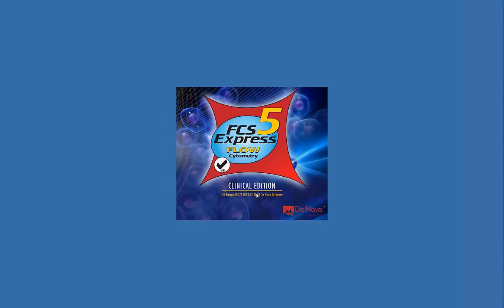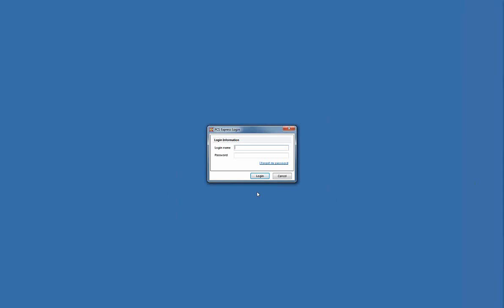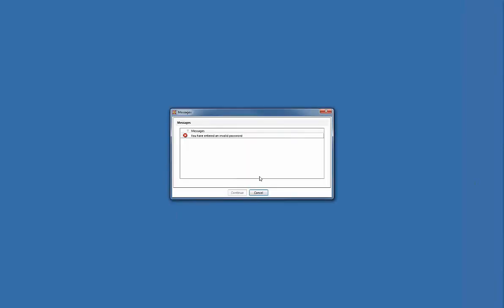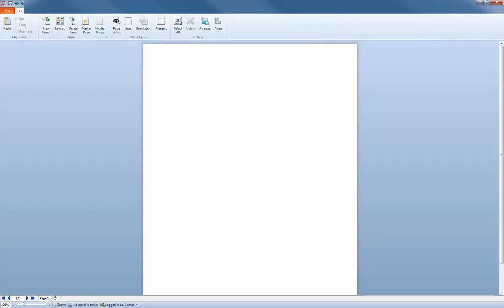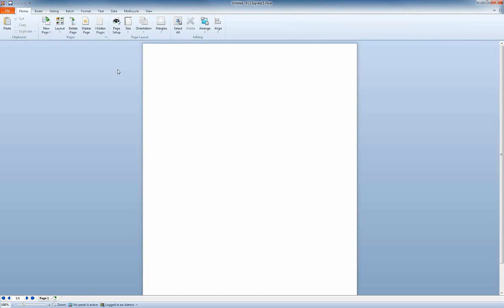So when FCS Express starts up, you can see the splash screen that tells you what edition you're using. So we're using the IVD edition, and then if you have security configured, it'll go to a login screen. In the login, you'll type your password. And a new feature in version 5 is, of course, if you forgot your password, it will reset it and email you the reset password. For now, I'm just going to log in, and apparently I entered an invalid password. So let's see if the default still works. Admin and password. And of course, that's the default when FCS Express ships, and of course, you can change that at any time.